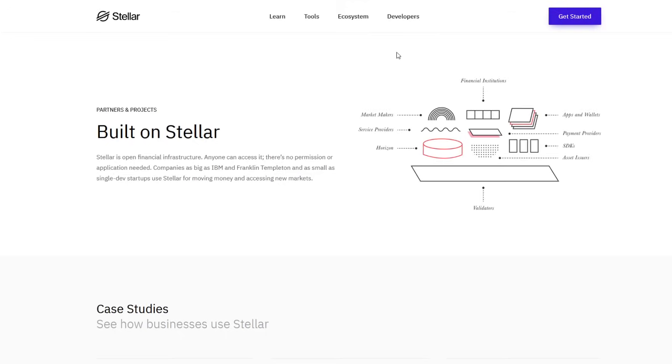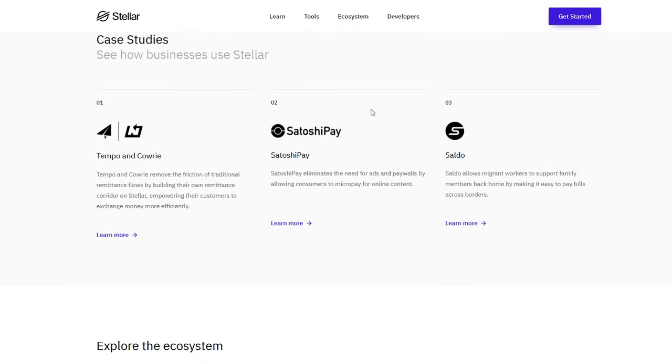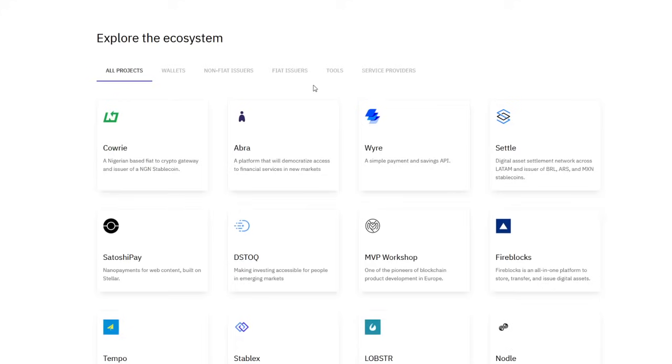So we can take a look at some of these projects built on Stellar, and I definitely suggest taking a look at some of these and seeing how they've really grown over the past couple years. Obviously, a lot of people understand that there is a lot of growth and potential in these projects and in Stellar altogether. The fact that people are already using Stellar shows that Stellar has a lot of potential. There's a lot of reasons to use it.